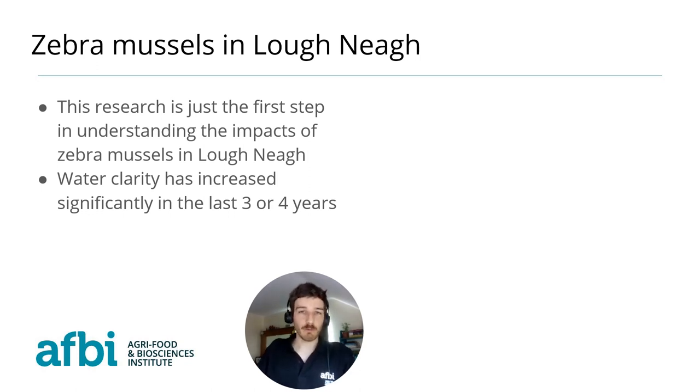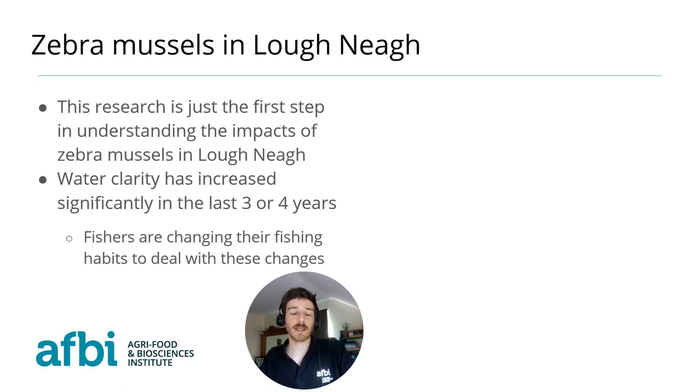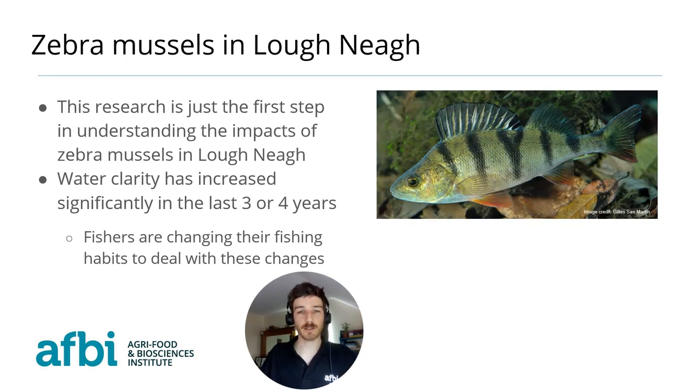And if you know Loch Ness, if you've ever been down to the loch, you will know that the water is quite murky, or historically has been quite murky, but now we have visibility which can stretch for meters in some places. So the change is considerable, and it has been rapid in a lot of cases. And in response to this increased water clarity, fishermen are starting to change their tactics to deal with these new conditions. The water is now so clear that instead of setting their eel long lines earlier in the day, they're setting them later into the evening to avoid the prey on the hooks on the long line being taken by visual hunters like perch, and this is a perch.